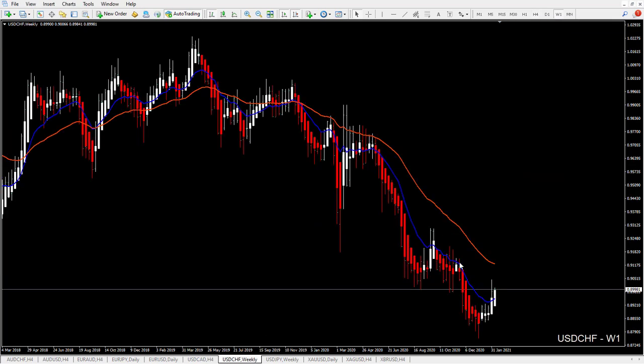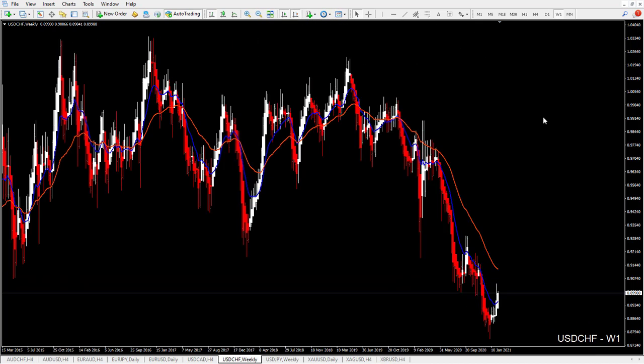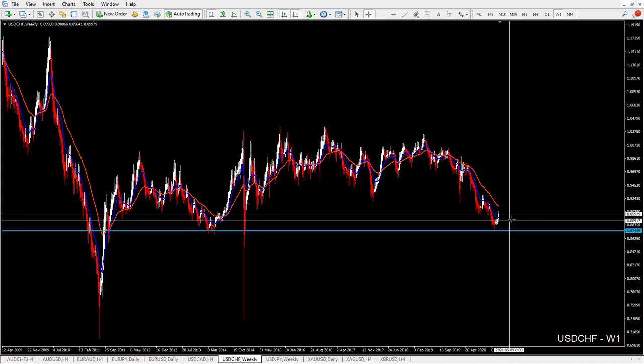Another pair, which is a new one, is USD Swiss franc. If we check the weekly time frame, let me zoom out. Price reached this support level here. Yeah? Price reached this support level here. Right now it is reacting.